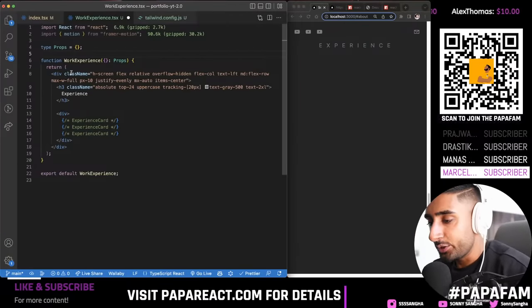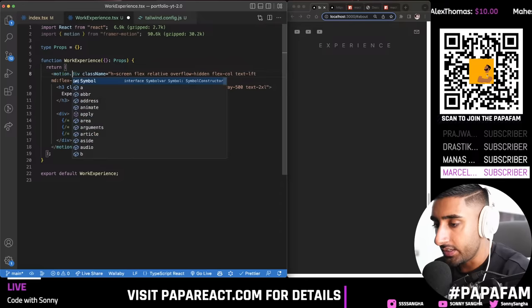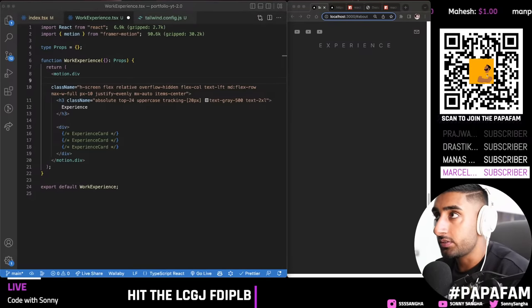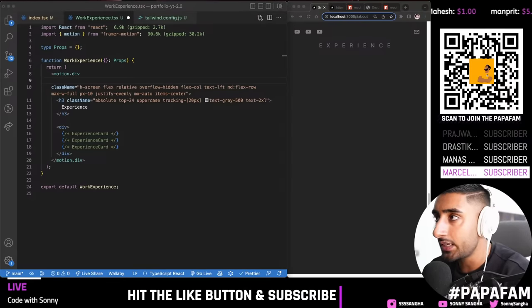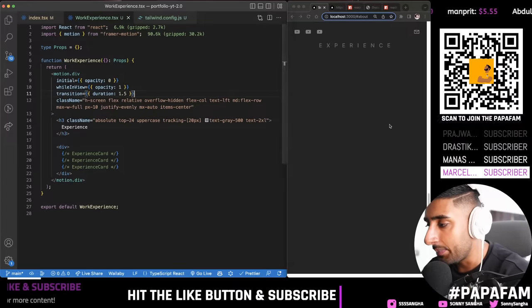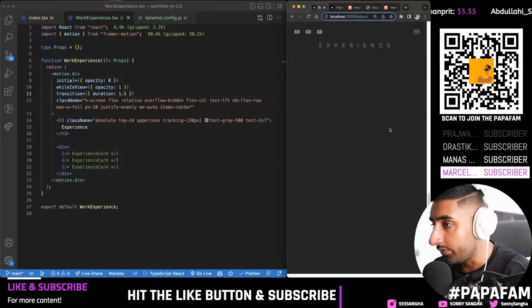All right. So motion, let's go ahead and do this. So motion.div, let's change this to that. And then we're going to go ahead and say initial, whileInView, and then we've got transition time. So same as last time, right? So this will tend to be the same on each screen because I like the consistency. So now we've got the opacity, we've got whileInView and so forth, right?